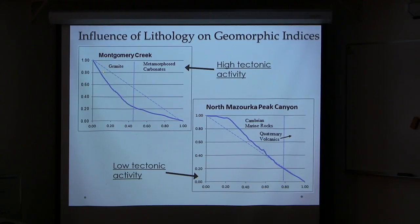This upper half of the stream is predominantly made of granite. This lower half is made up of metamorphosed carbonates. And as you can see, if lithology was a primary control at this section of the mountain range, we would expect to see some sort of bump or change in the stream profile, and yet we see nothing. So it would appear that tectonic activity actually is much more of a strong control than lithology on this particular stream. Now let's contrast that with North Mazourka Peak Canyon, which is an area associated with low tectonic activity.